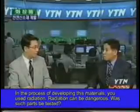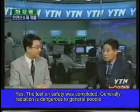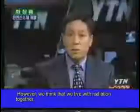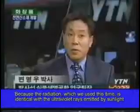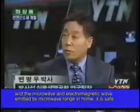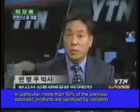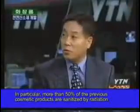Radiation can be dangerous. Was that part tested? Yes, the test on safety was completed. Generally, radiation is dangerous to general people. However, we think that we will live with radiation together, because the radiation which we use this time is identical with the ultraviolet rays emitted by sunlight, and the microwaves and electromagnetic waves emitted by a microwave oven at home. It is safe. In particular, more than 50% of previous cosmetic products are sanitized by radiation.